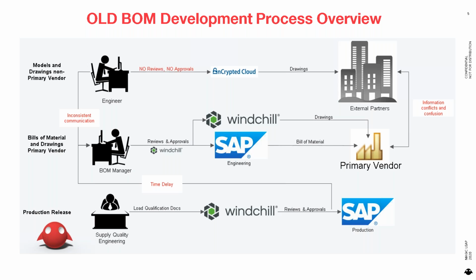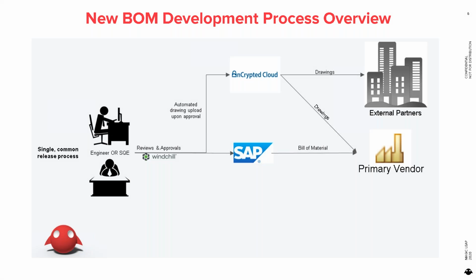What we did is we wanted everybody working together. On the engineering end, that would go through Windchill, through this interface to SAP, and then some of the data would be uploaded to an encrypted cloud, and that same data would be used by all partners and external vendors, so that everybody was working to the same version of the design.